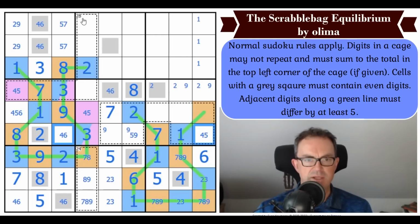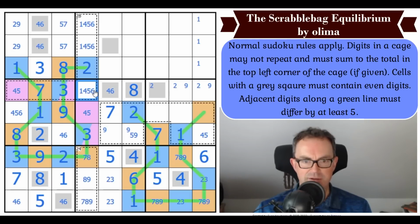Maybe I meant to pencil mark this cage fully. That could be true. I need to put 1, 4, 5 and 6 into it, although I don't really like the look of that. 1, 4, 5 and 6. This digit, which ought to be the most restricted, is not restricted at all. Right.